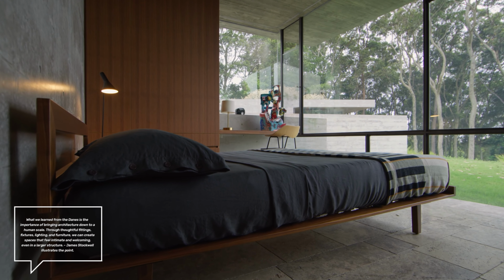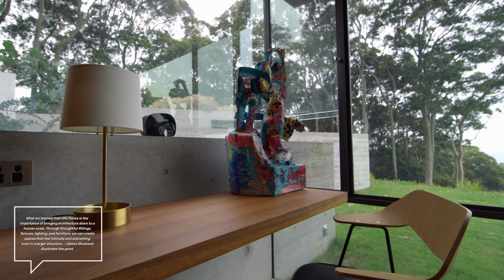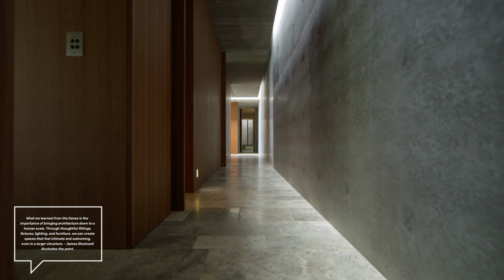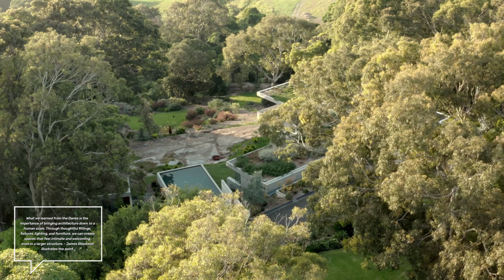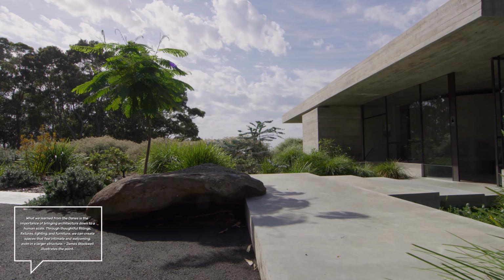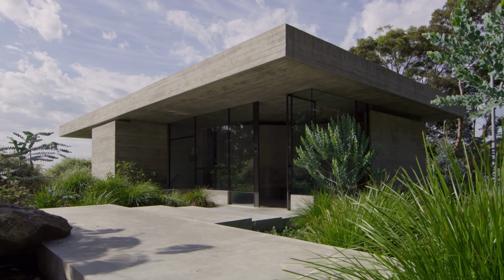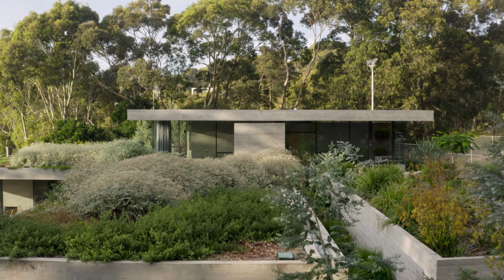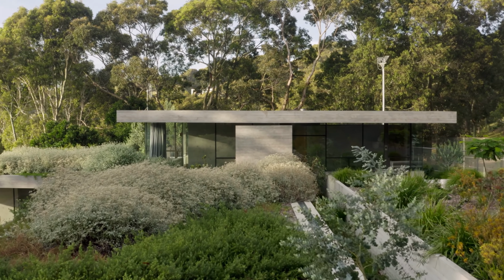What we learned from the Danes is the importance of bringing architecture down to a human scale. Through thoughtful fittings, fixtures, lighting, and furniture, we can create spaces that feel intimate and welcoming, even in a larger structure. Despite its size, the Bunkeren is designed to feel cozy and inviting. The rooms are intimate, and the layout encourages family interaction.